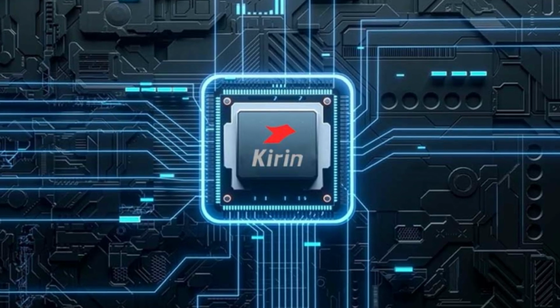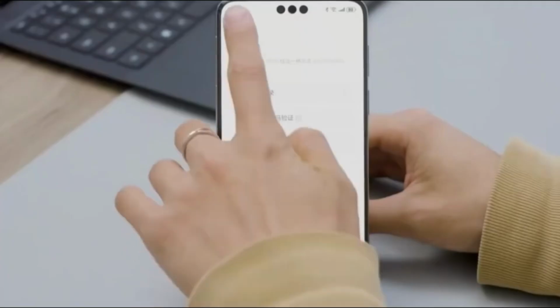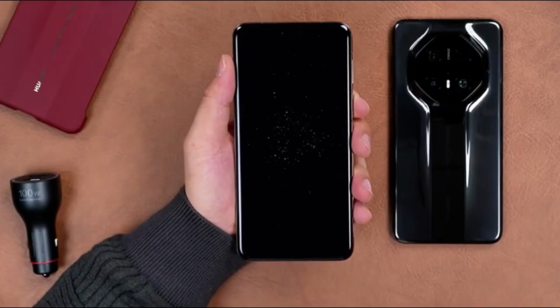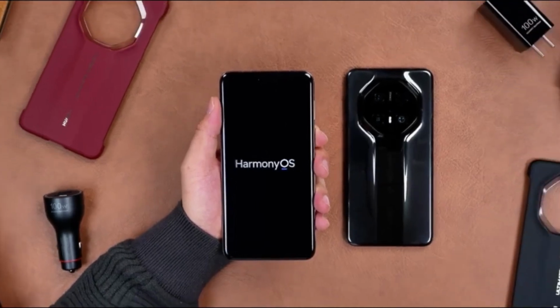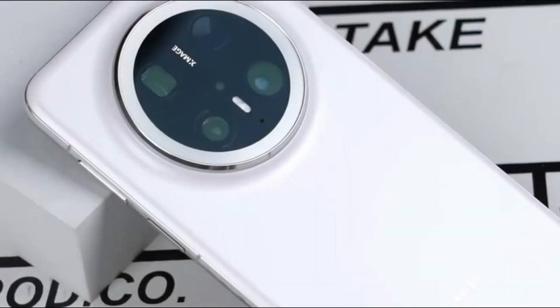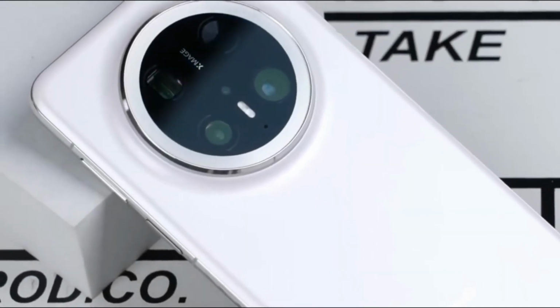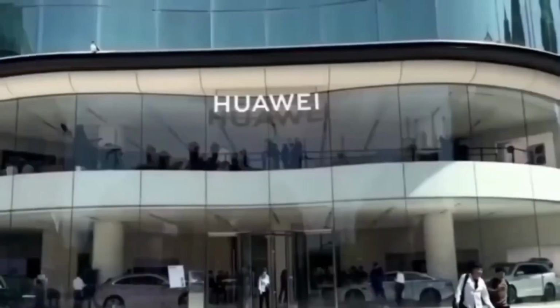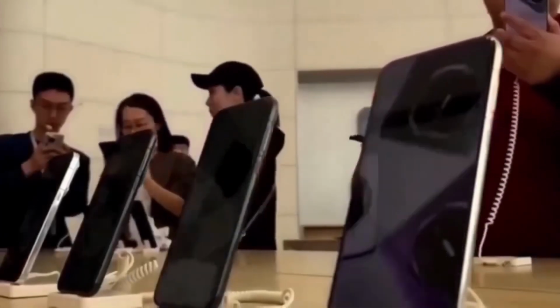Huawei has experimented with different types of cutouts before, so it wouldn't be surprising if this is tied to some fresh feature. As soon as the photo hit social media, netizens started throwing out their own theories. Some claimed it's definitely a Huawei camera-focused phone, pointing out that they had already seen something similar on the Shenzhen subway. Others weren't so convinced.